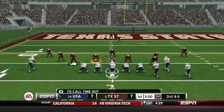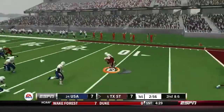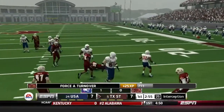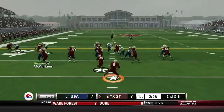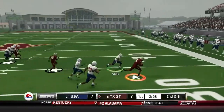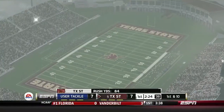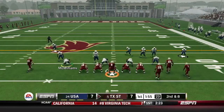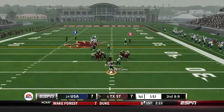Now facing a 2nd and 6 here, 3 minutes to go in the first quarter. Orth's back to pass, thrown underneath, and that is going to be intercepted. That pass picked off by Texas State, and they're back on offense, and they're back to getting big plays. Mills finally going to drag the quarterback down after a big gain. It'll set up a 2nd and 8 here later in the drive from about their own 37.